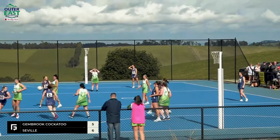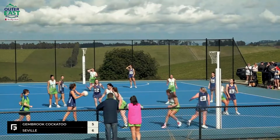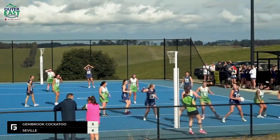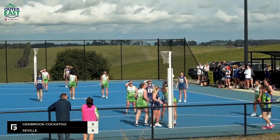Morse solves the options back to Minnie. Now to McDonald. McDonald, good pass to Dowling. Dowling had Morse. Decided not to go to her. Went back to McDonald. Wide lateral pass. Did that well to Bayliss. McDonald has it now. Doesn't want to take the pass. It's not McDonald, sorry. That's Dowling.